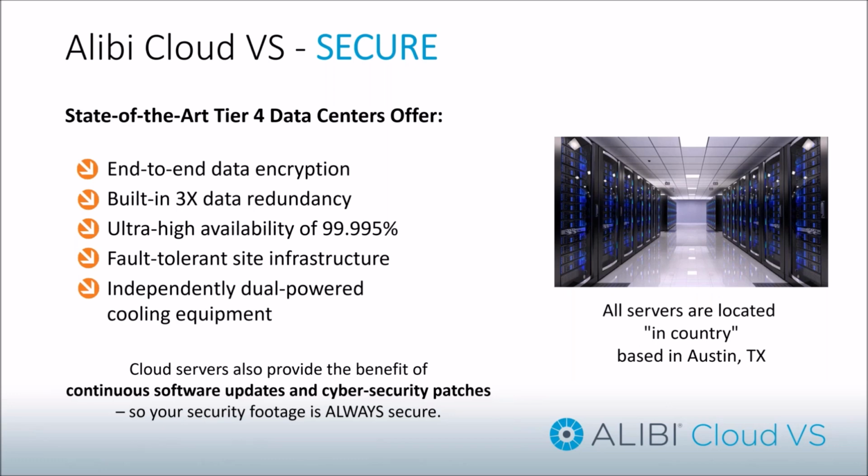They can grant access to us for support, but until they do that, no one's able to get into that system. No one can tamper with anything. No one can make any system changes other than the admin or any users that have permissions to do so. What this also offers is built-in 3 times data redundancy. So we're offering 3 backups of the recording included in the cost of the platform.